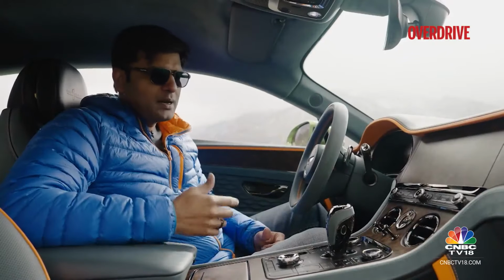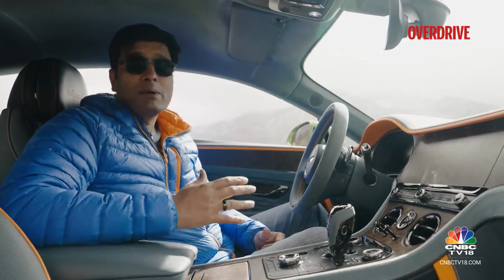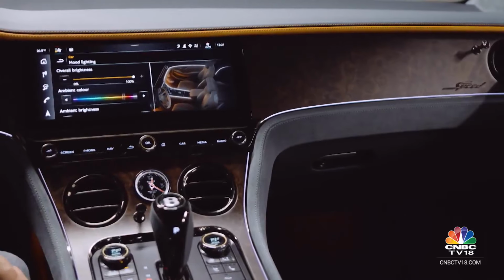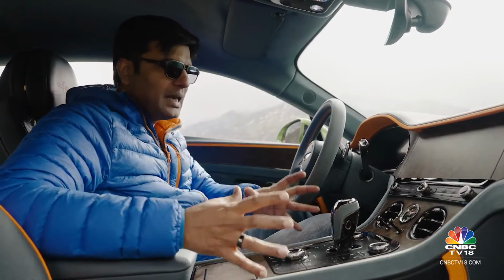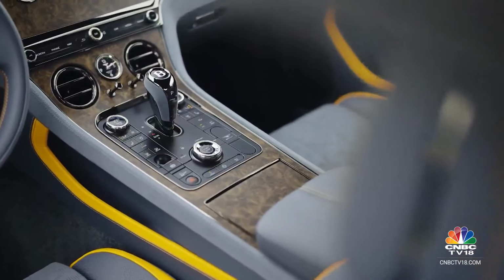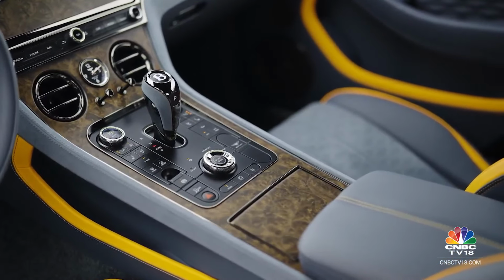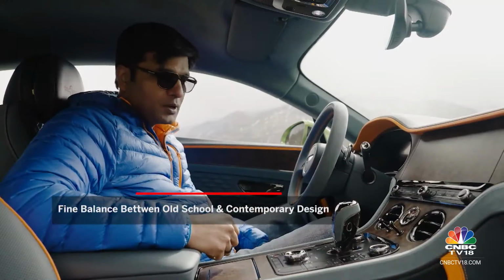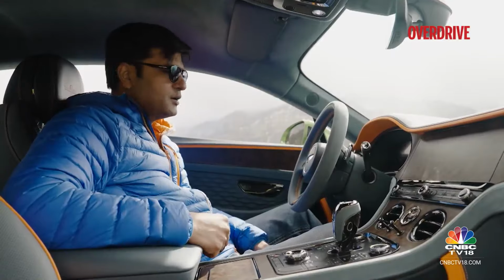From those numbers, you can understand the kind of path the manufacturer is trying to take, because this is not only about luxury anymore. Lots of features with an old school retro modern feel, but at the same time they look very premium, because in most of the new cars you have seen, everything has gone into that infotainment screen, but no, not in Bentley. You have lots of buttons, right from AC control, vent control, to seat heating or cooling or ventilated seats. So old school and modern, that's the keyword if you talk about this center console.